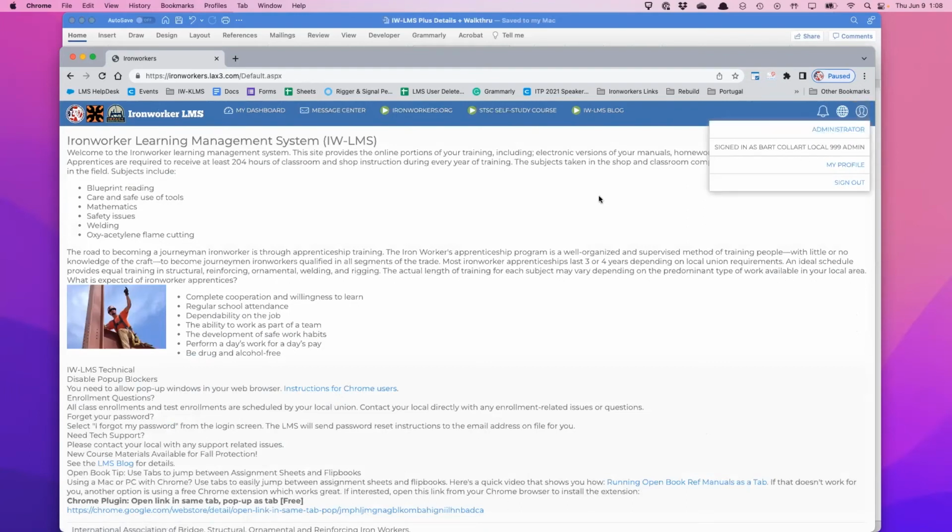Oh, no, I'm signing in as Bart. Okay, cool. So if you look up here, this is my login screen. When I click on it, I can see that I'm an admin signed in as Bart Collart, Local 99 admin. Yours would say another member's name. So you could see right away that you're logged in as a different person.